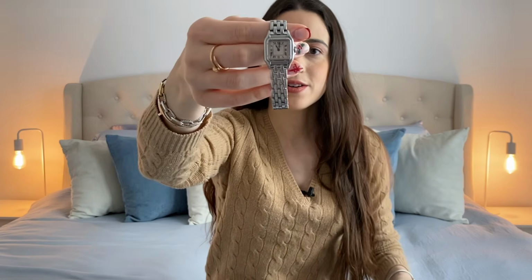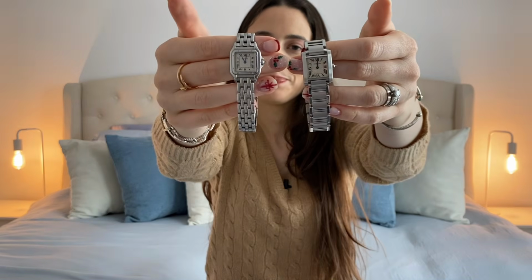Hey guys, so for today's video, I just wanted to hop on here to compare two very popular Cartier women's watches, and that is the Cartier Panthère versus the Cartier Tank Française. The reason why I wanted to compare these two is because they are two classic popular Cartier women's watches that are still in circulation or production today, so you can buy them at the Cartier boutique or online.